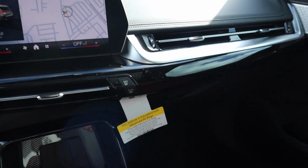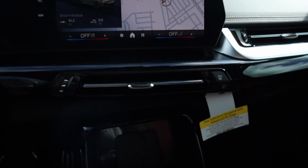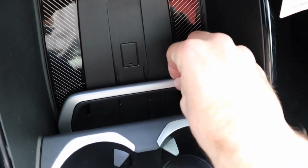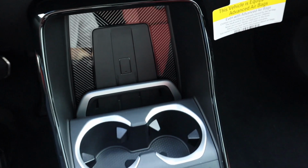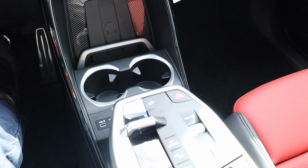There's more piano black underneath that with some brushed aluminum, 2 air vents on that passenger side. Massive one right in the middle that you would probably have to share between driver and passenger. You have some defrosters, and then wireless charging down below. Now you can also use this here to lock your phone in place, maybe place some smaller items in front of that. There are 2 cup holders. Down below, there's 2 USB-Cs along with a 12 volt.